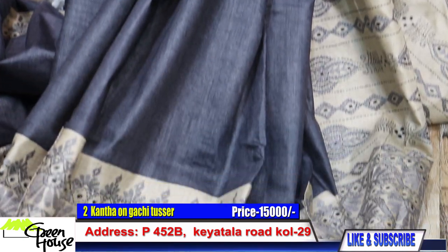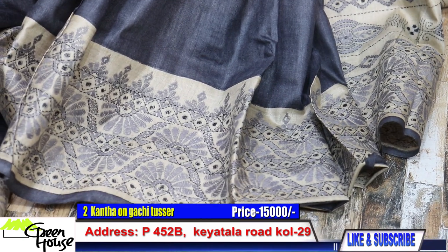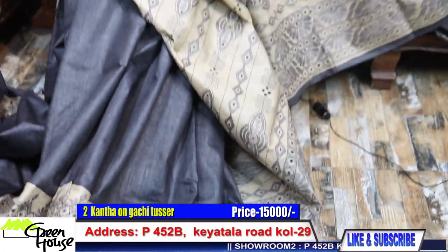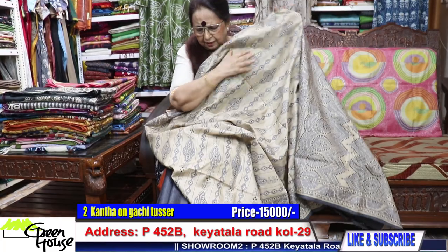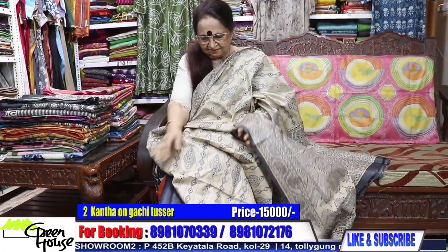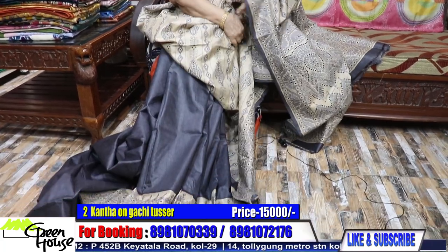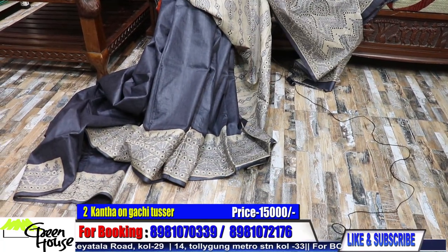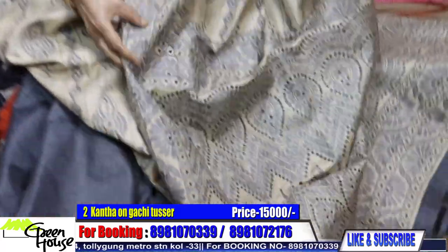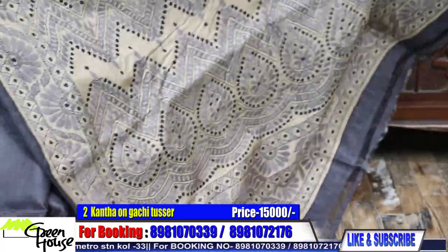To show you the actual effect of the sari, this is the sari. And the final look of the sari will be like this. Is it showing? Could you make out? It's very classy.